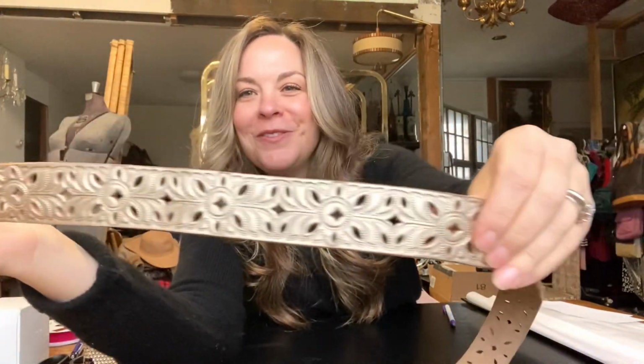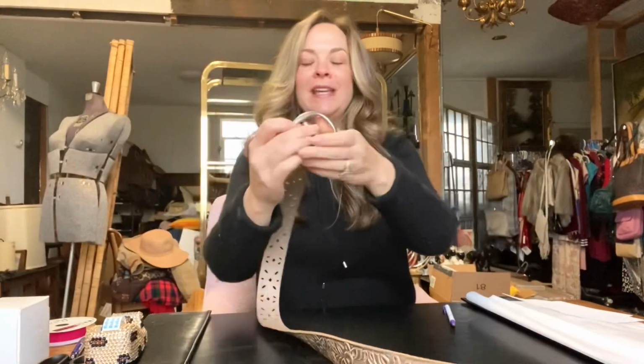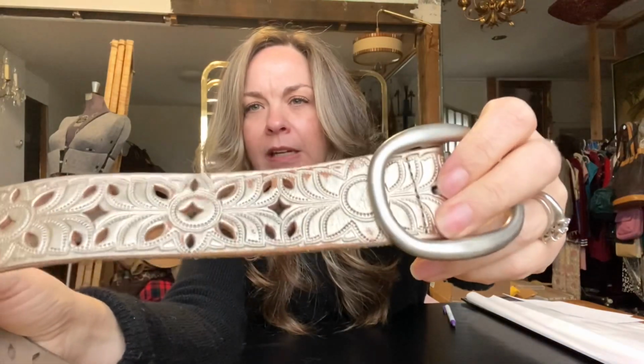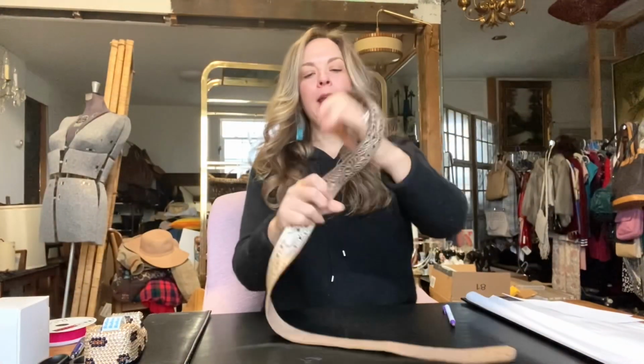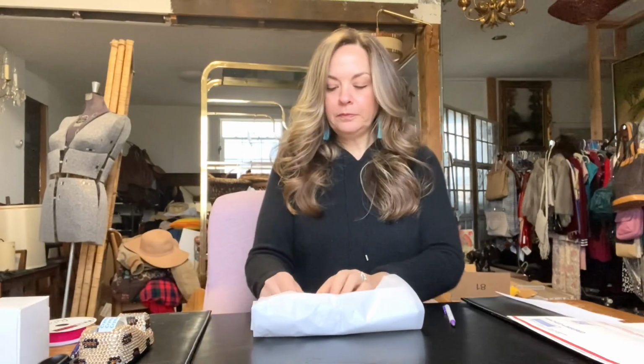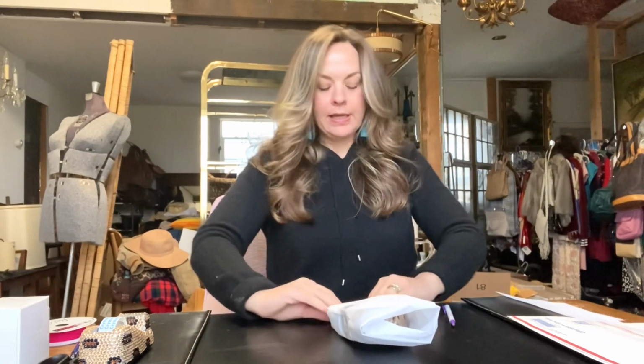Okay, the next item is a belt. It wouldn't be one of my ship with me videos if I didn't have a belt that sold. This is by Fossil. It did have some distressing to the gold coloring on it, and I'd had it listed for a little while. I had it listed for $39, which is typically what I list my belts for, and the buyer offered me $32. I thought that was very reasonable. I had paid $3 for this at the Goodwill. So after Posh fees and my cost of goods, that made my profit $22.60.